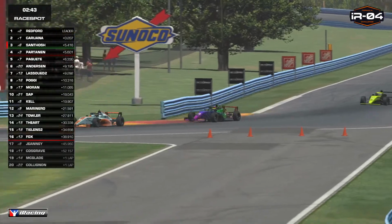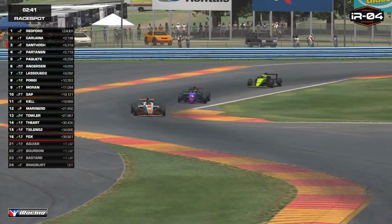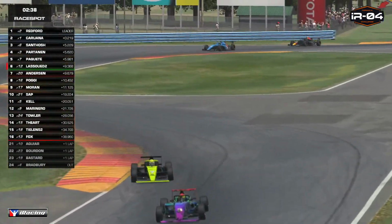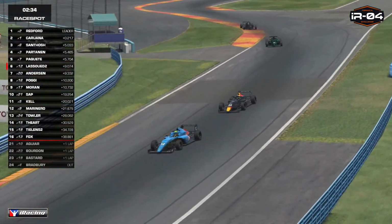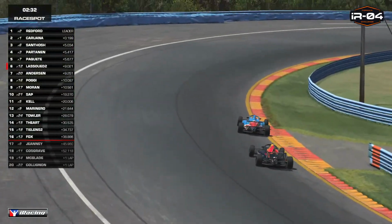Is he going to go for it around the outside once more, having to tuck in behind, and Santos doing everything he needs to do, parking his car in all the right places. This is the trailing pack you were talking about, Cam, as we see Lasud and Anderson getting onto the back of this fight for P3. Their time is running out.